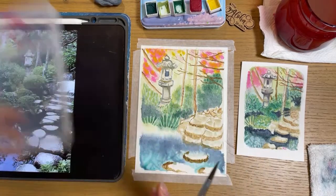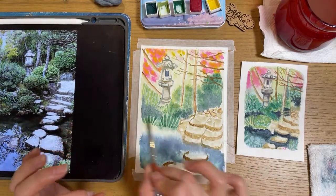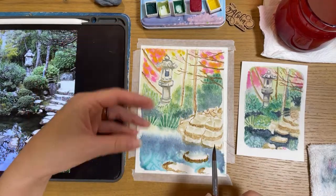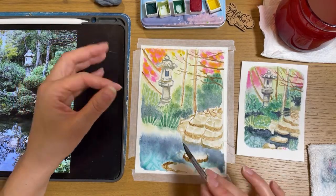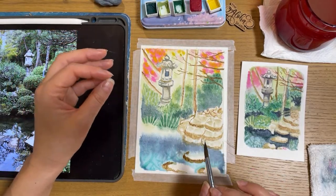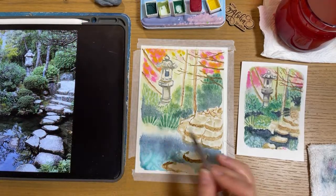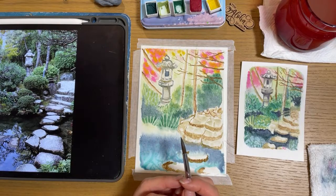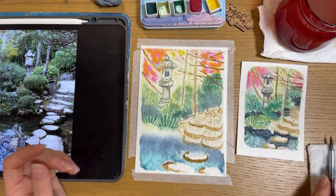Okay, at this point, you have the option to go in and add even more details with watercolors, as I mentioned earlier, if you want to have a more consistent type of medium in your painting. Or you could just let everything dry and then go in with colored pencils, which is usually my personal preference because I love working with mixed media. But you can really make this decision now for yourself.